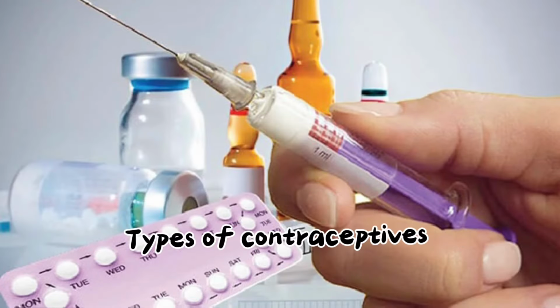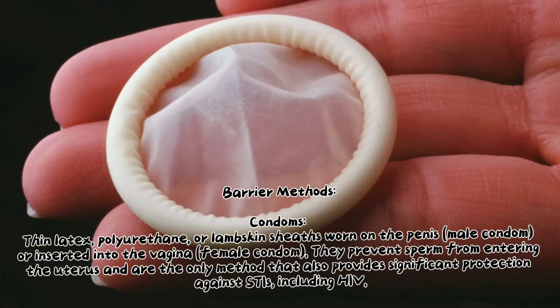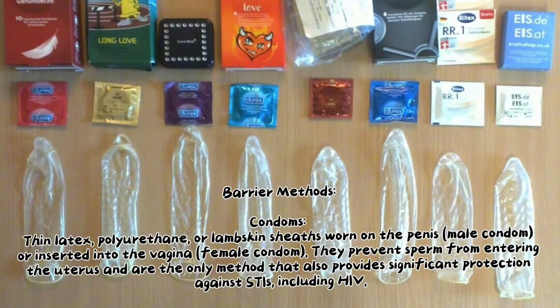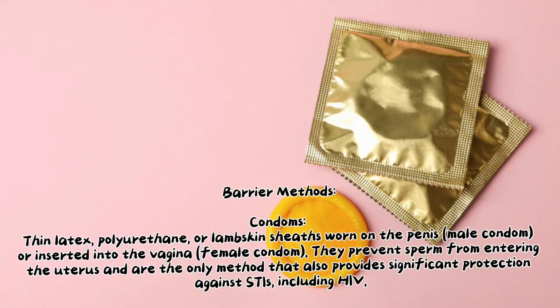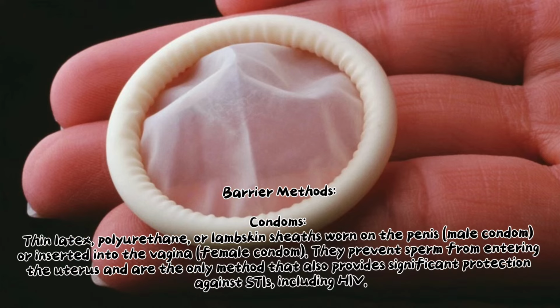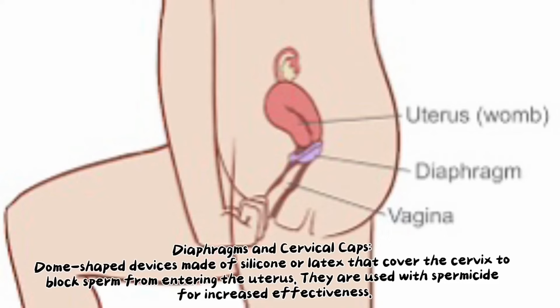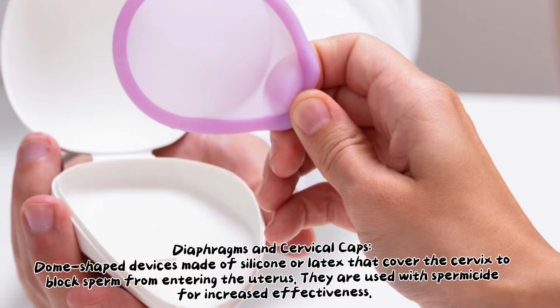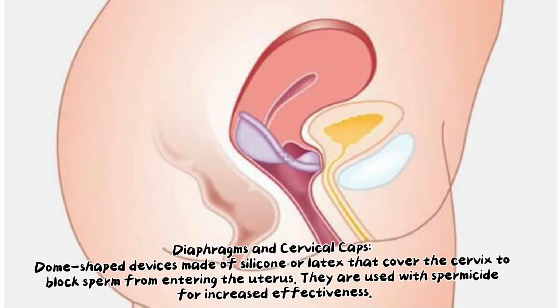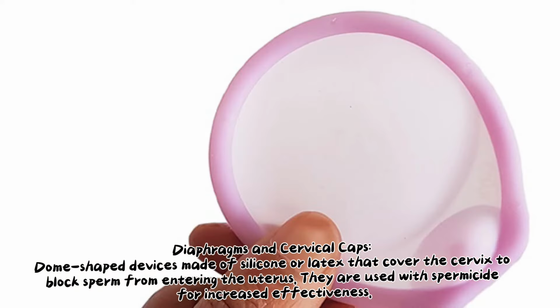Types of contraceptives: barrier methods. Condoms are thin latex, polyurethane or lambskin sheaths worn on the penis (male condom) or inserted into the vagina (female condom). They prevent sperm from entering the uterus and are the only method that also provides significant protection against STIs, including HIV. Diaphragms and cervical caps are dome-shaped devices made of silicone or latex that cover the cervix to block sperm from entering the uterus. They are used with spermicide for increased effectiveness.